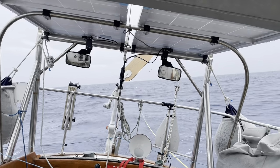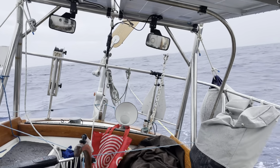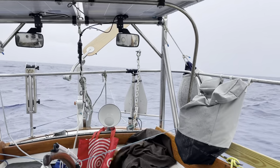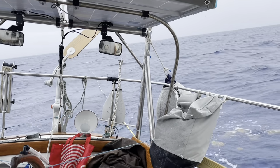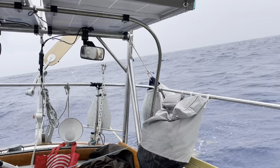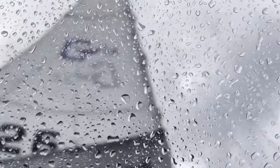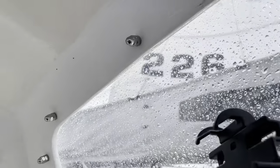Not a huge increase. We are doing 4 knots under our 4th reef, but I'm not using the 1st or 3rd reef, so it's really my 2nd reef. I'm not sure what you call it. I'll call it 4th reef. I have it just above the spreaders.